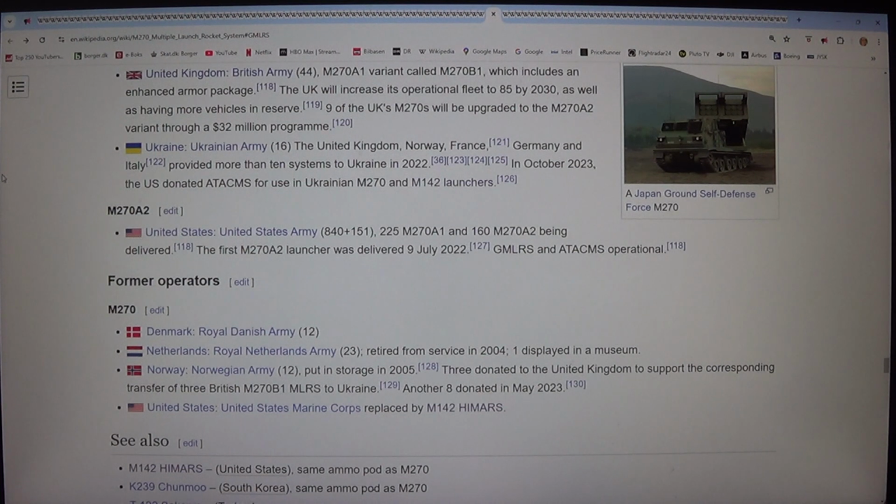M270A2. 1. United States Army, 840 plus 151. 225 M270A1 and 160 M270A2 being delivered. The first M270A2 launcher was delivered the 9th of July 2022. GMLRS and ATACMS operational. Former operators.